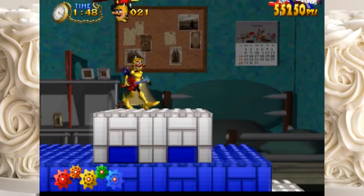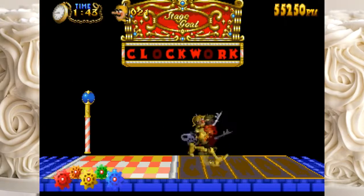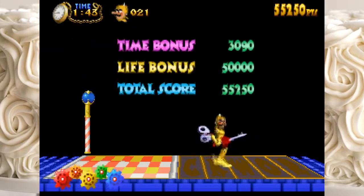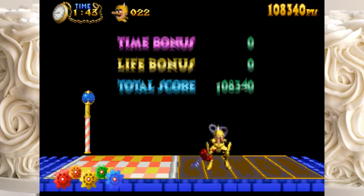Finally, cleared those out. And now we reach the end of the level. I have to hit the O and oh, I missed it. Oh well. Still did pretty good, and because we got 100,000 points, we get an extra life.